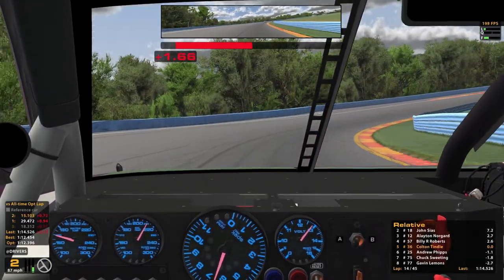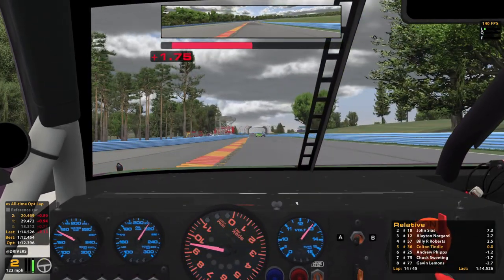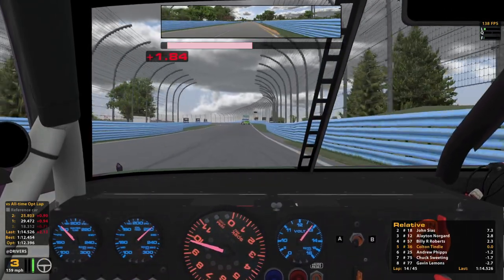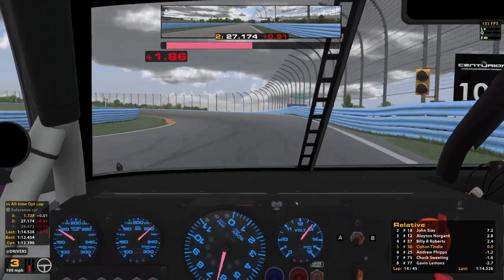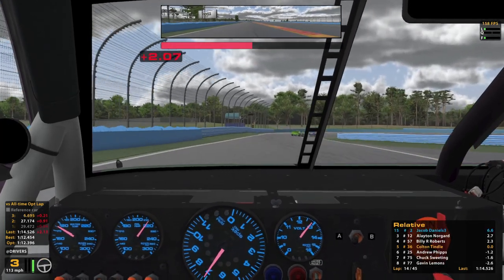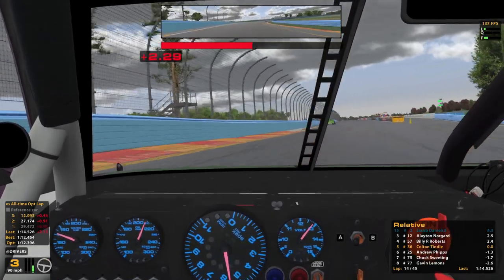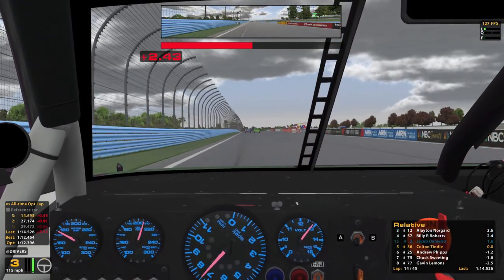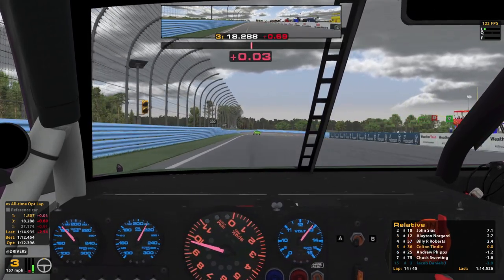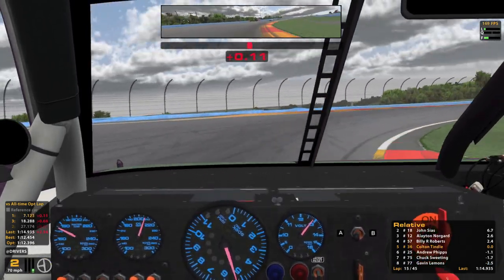Sun's come out again. Cloud cover has ended. Gaining a ton on me. I'm not driving very well, I guess, all of a sudden. That lap time was 114.9.